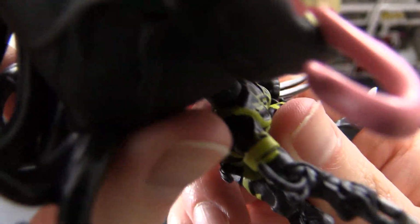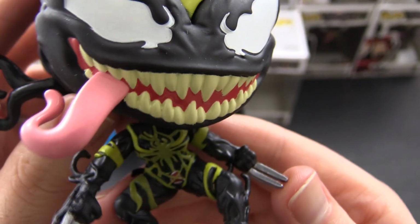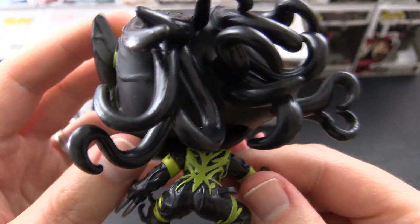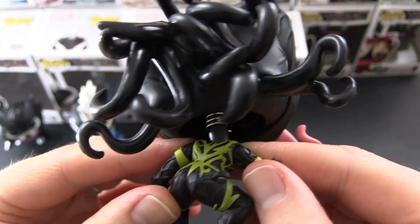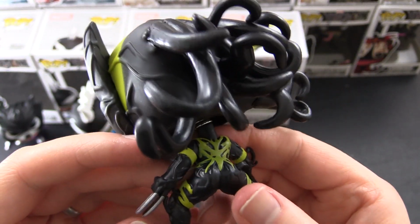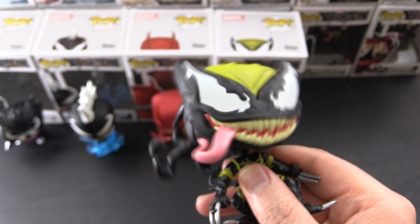And oh, on the feet as well. So one on each foot. And Venomized tendrils on the back. Whoa, that's quite busy back there. Nice detail on the costume. And again, bobblehead. But it's pretty quiet bobbling, so let's set it up on the stand.